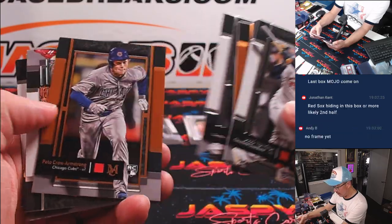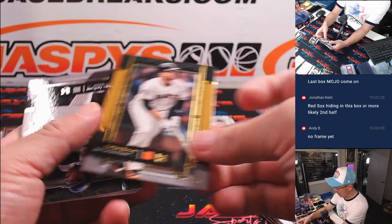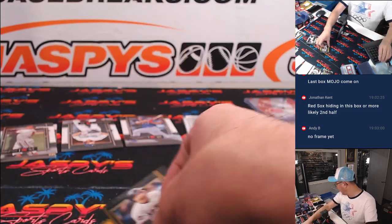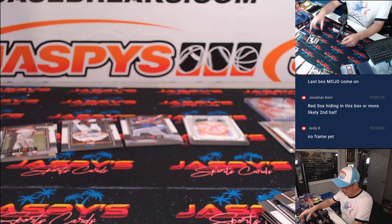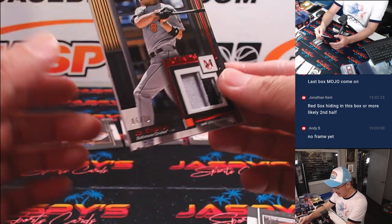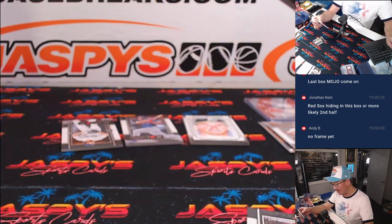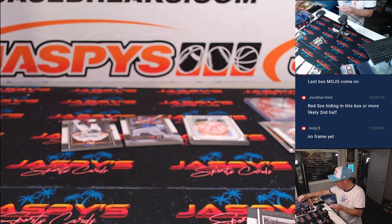All right, what do we got here? We got Buster Posey, 175 out of 199 for the Giants. That'll be for Giants 5. That'll be for Matt. And let's just go from left to right. There's Stan the Man Musial. Reveals a Cal Ripken 6 out of 10. Baltimore 6. That's for Matt. Nice low number relic.